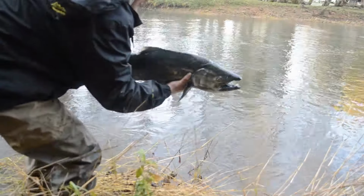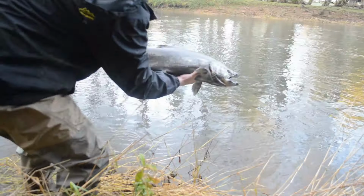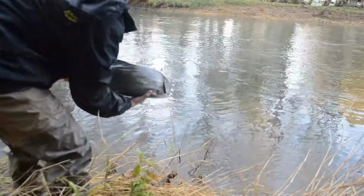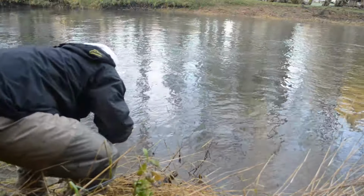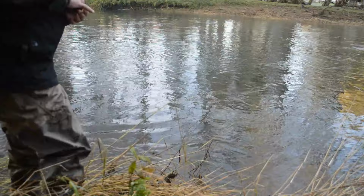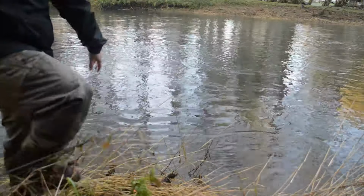All right, guys. Look at that baby. What a beauty of a fish. Beauty of a fish. Nice big chinook. Still in pretty decent shape, but let you go off spawn.